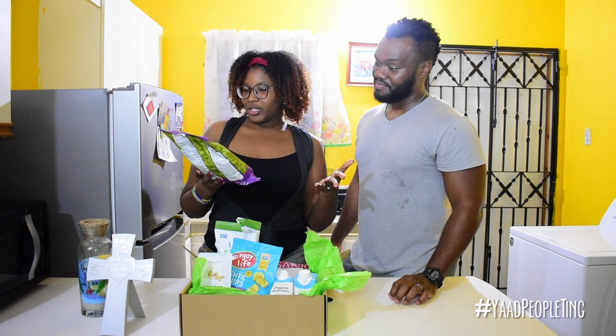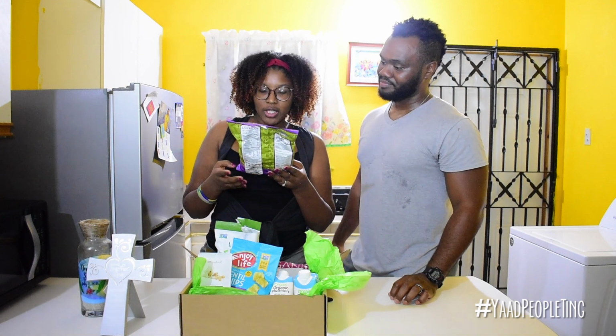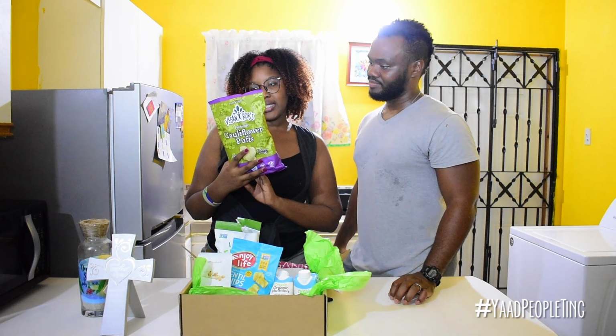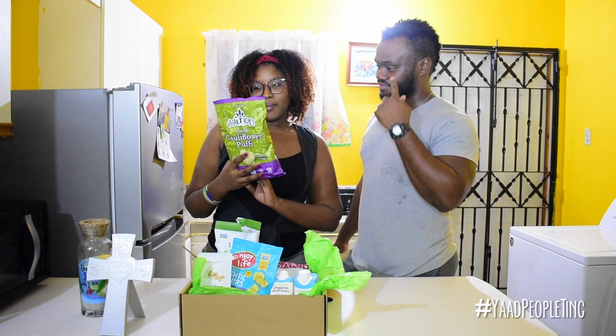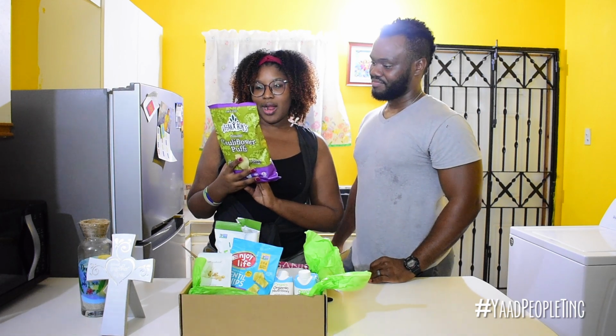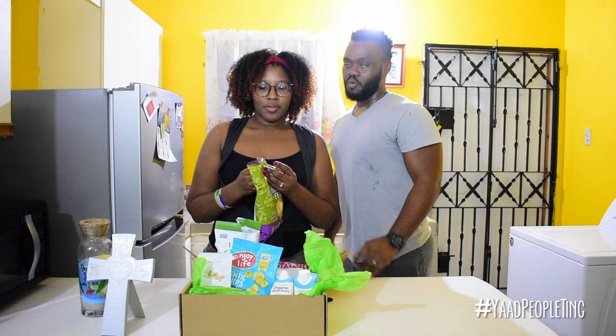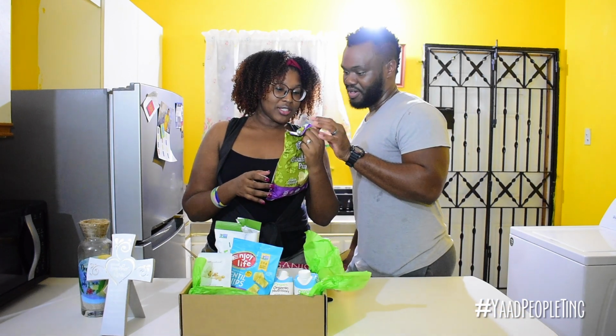Yeah, it just says plant-based, crunchy good, gluten-free, kosher, non-GMO. Again, 140 calories, 1 gram of saturated fat, 0 trans fat, carbohydrates 17 grams, sugars 1 gram. 1 gram of sugar. She said 17 grams is carbohydrate, and 1 gram sugar.